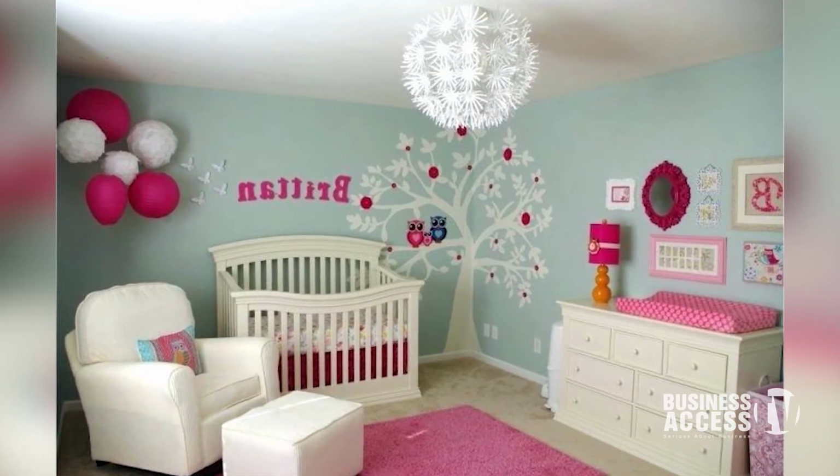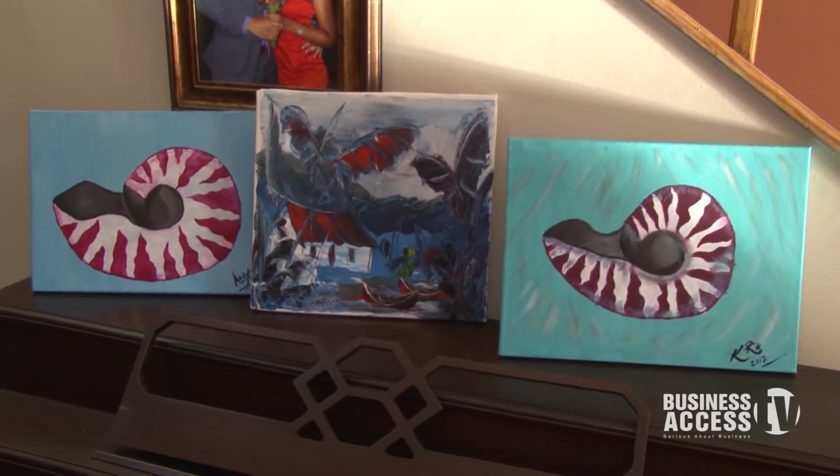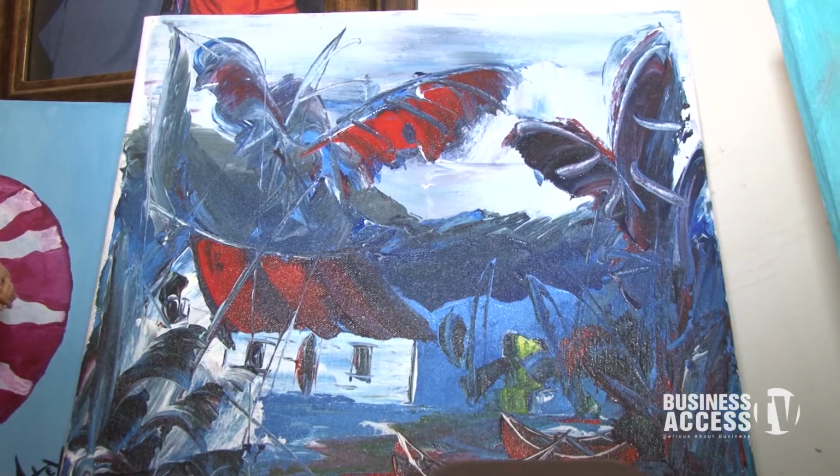One of the things that we can do is probably do some DIY projects for the nursery. And it's a great way to personalize the space. I've looked around your home and I realized there's a couple paintings that you pointed out to me that you did yourself. And it would be a nice project if you could personalize some canvas pieces for the new nursery. So that's one way you can save on the budget.